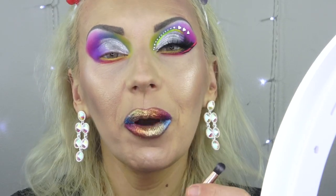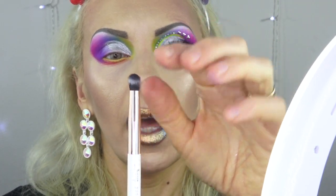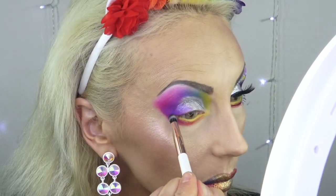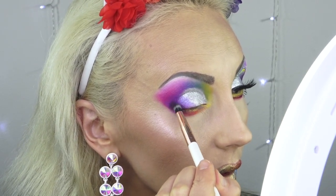And now I'm going to deepen up the outer corner, because we bright and colorful people like to have bright but deep at the same time, you know what I mean? So I like to have black on the outer corner. Just a Petite Eye Blender 223. This one is kind of flat and dense. It's good to pack on black so it's not going everywhere. I'm not even going to show you the palette. It's the only black in the palette. It's a huge, big pan. It's a pretty decent black.